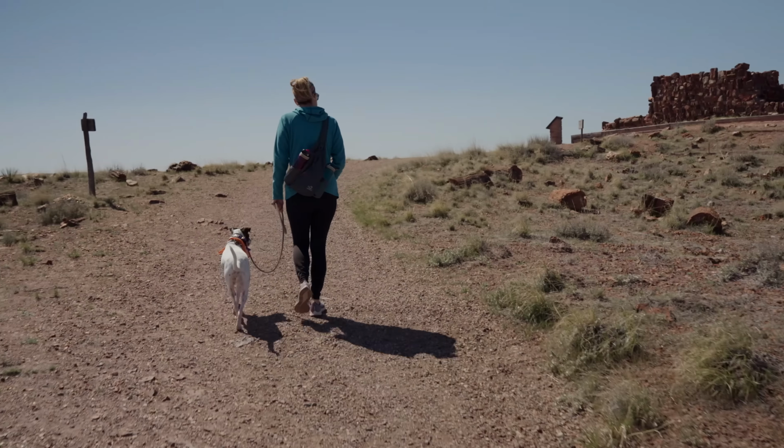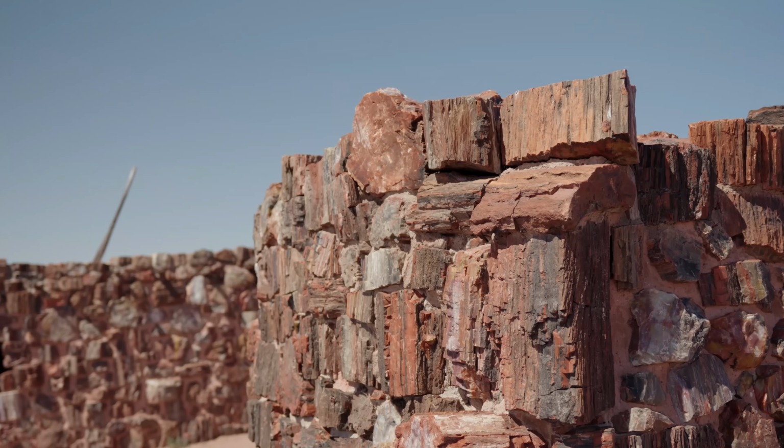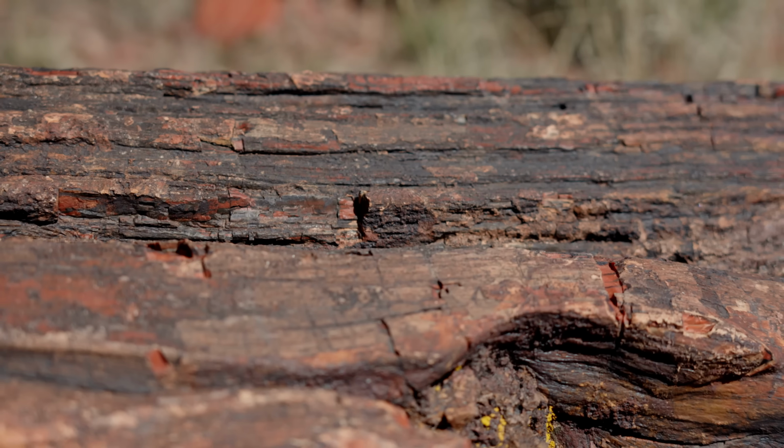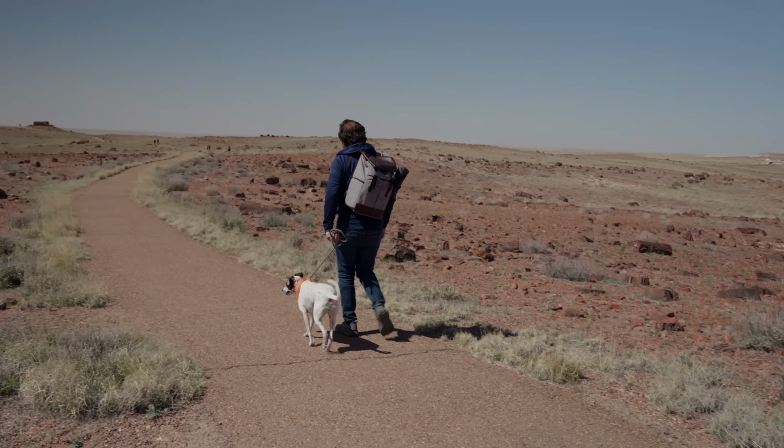Well, from my perspective, this is a must-do if you are here at Petrified Forest. In just over a mile, you are at the Agate House. There's tons of petrified wood everywhere along this hike. It's mostly paved until the end, so it's pretty easy and approachable for almost anybody.